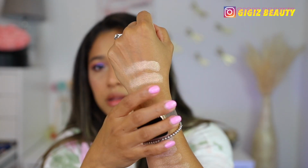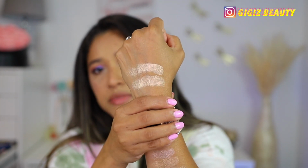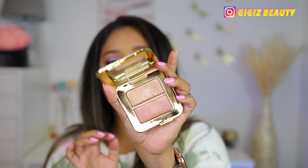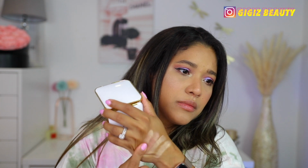So at the top you get Givenchy combined, and at the bottom you get the one from Fenty. I also have this one by Tom Ford in Reflects Guild, and I am wondering about these two shades right here. So I'm going to swatch them.